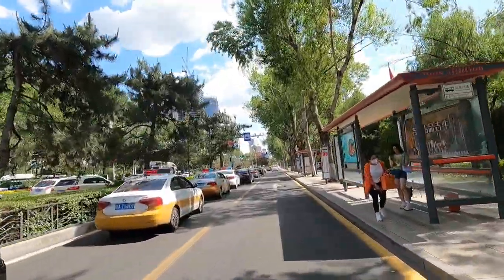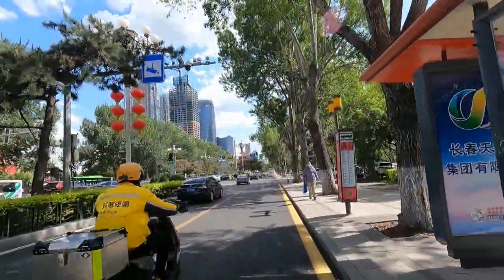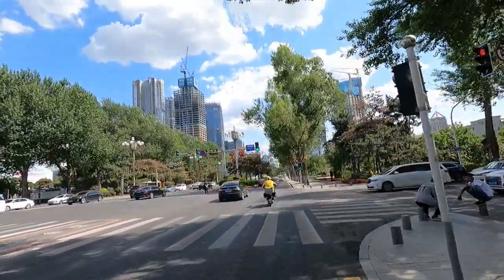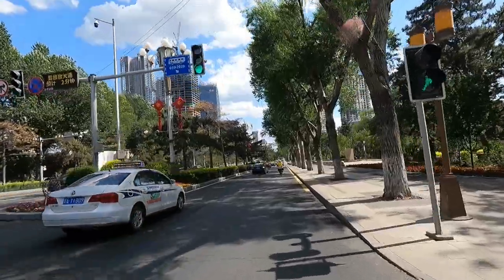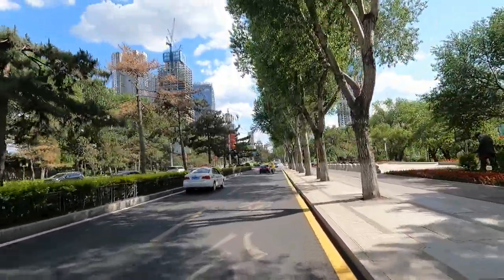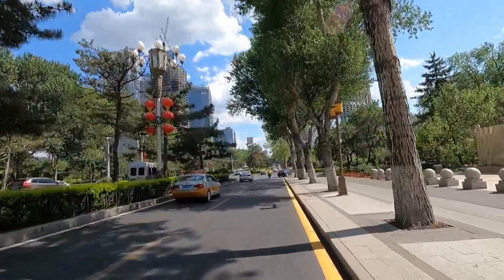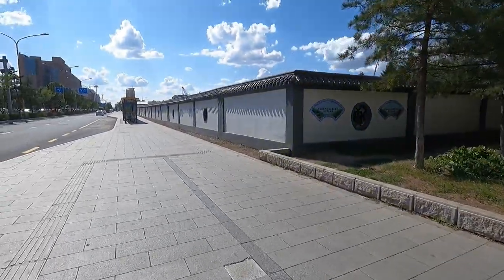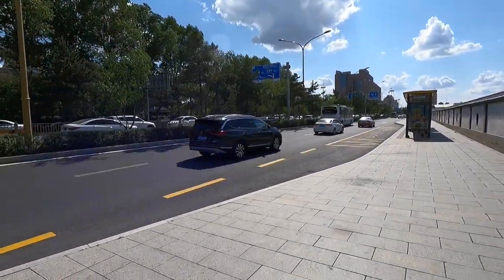And this is one of the main drags in town. Takes us right into the heart of the city. I mean, we're already pretty much there, but we're going a little deeper into the city. A little windy today, but besides that, it's beautiful. There's rental bikes just sitting around. You can just pick one up. All you have to do is scan it with your phone. You've got WeChat and you're good to go.